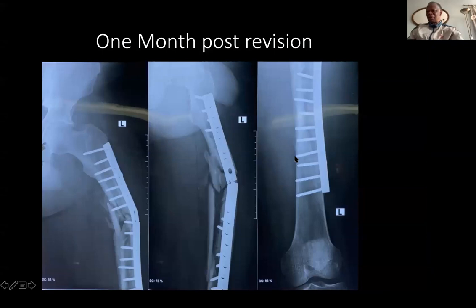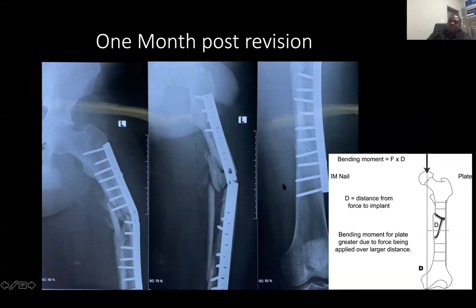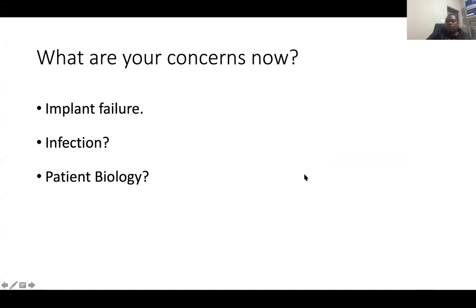So one month post revision, this happens again. And that's when the patient presented to me. So now that we have this happening, all those areas of lucency, and the force is working against us, for the students, what kind of mode of implant failure is this? What mode of failure have we just witnessed twice in one patient in less than a month?